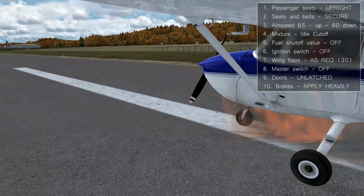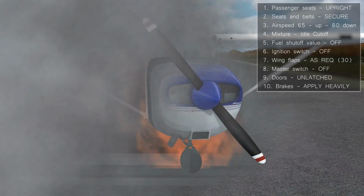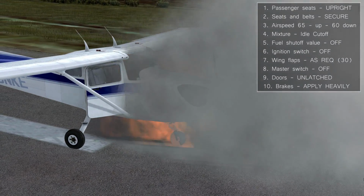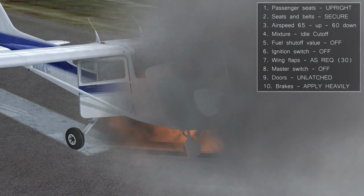Number 8, master switch off when landing is assured. Number 9, doors unlatch prior to touchdown because you never know what's going to happen on touchdown. Maybe your aircraft might crumple and lock the doors. Number 10, touchdown slightly tail low. And number 11, brakes apply heavily.